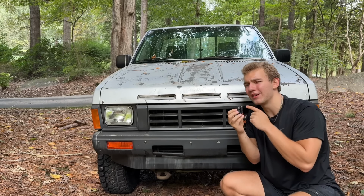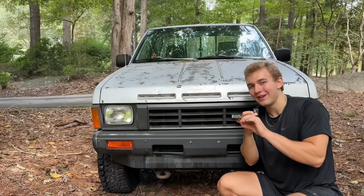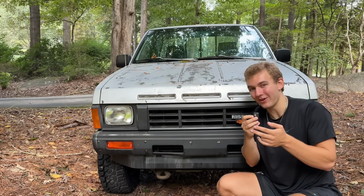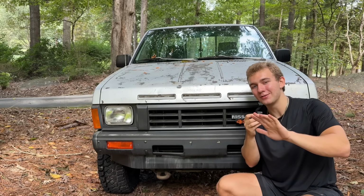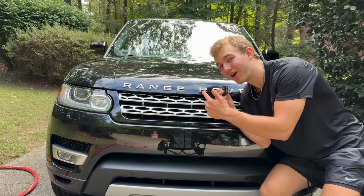This right here is a very old car, and this right here is a new car. And we're gonna go through the two vehicles today and see over a 40-year span if cars have gotten better ASMR-wise. We're gonna give each car approximately 10 minutes, so I want y'all to let me know which car sounds better to you, the old or the new car.